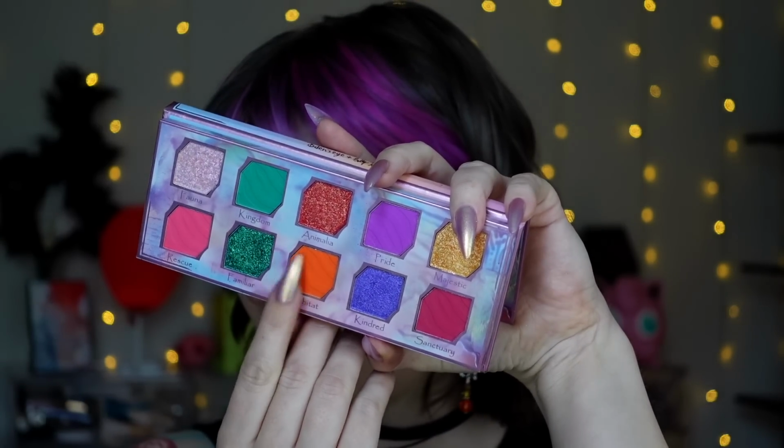Next up, I want to take Habitat. I'm going to use a very large fluffy brush, and I'm just going to start going ham on this lower lash line. I really want just a very blown out pink purple situation.